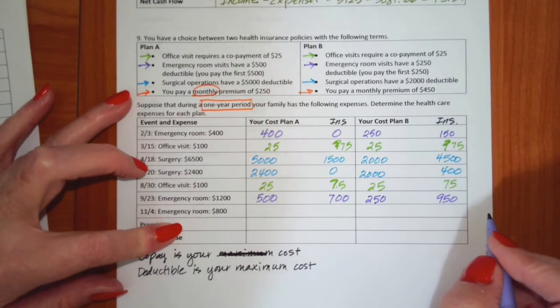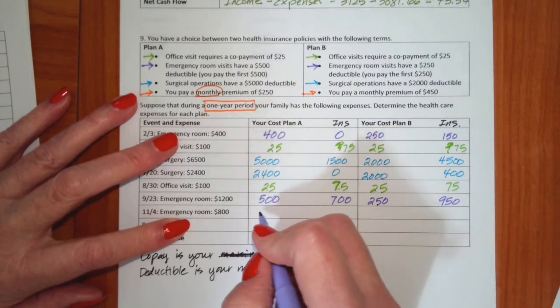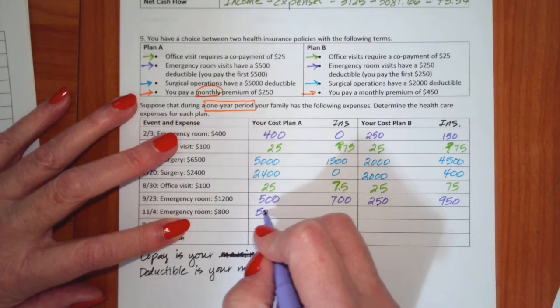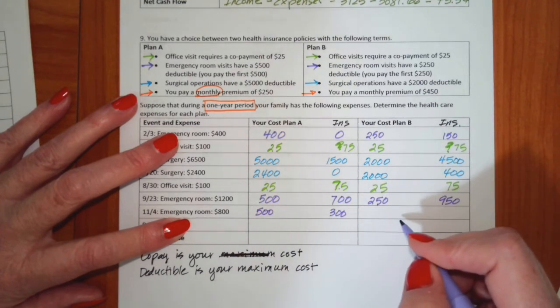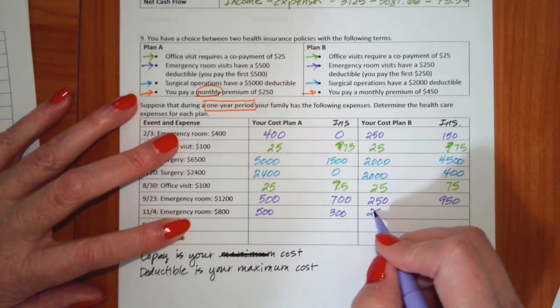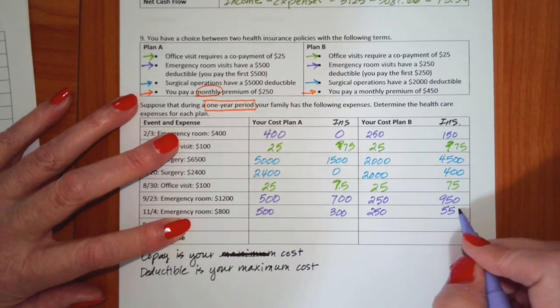Once again, $800 for emergency room. What a terrible year. Let's see. You have to pay $500 of the $800, and the insurance pays the other $300. Here, you only have to pay $250, which means the insurance is going to pay $550.